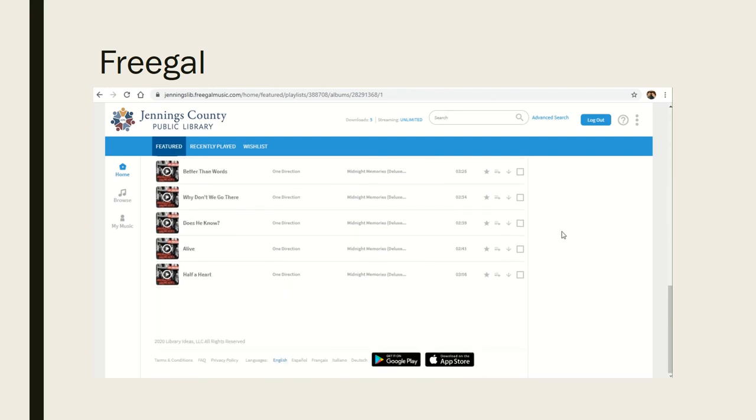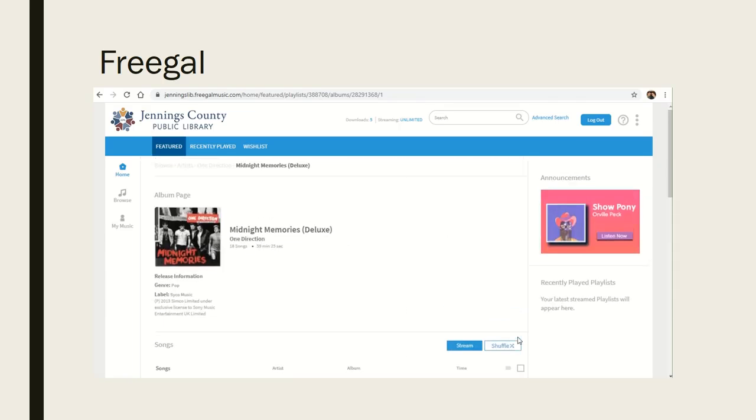And that's pretty much the ins and outs of Freegle. Again, you can download it through Google Play or from the Apple App Store if you have an iPhone or an iOS device, and I hope they get it and they enjoy using Freegle.